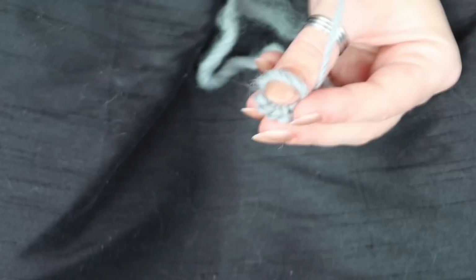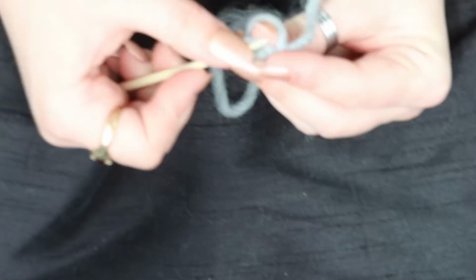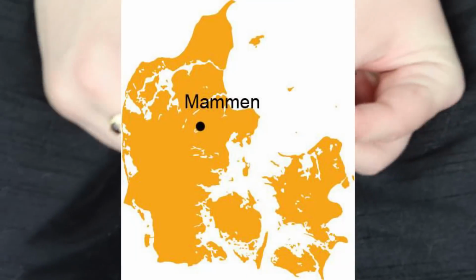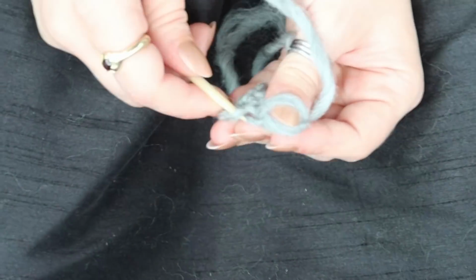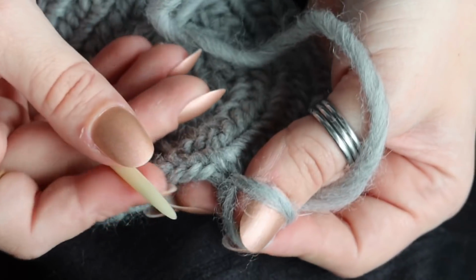From here on out, I'm gonna do Mammen stitches, which is a type of stitch based on clothing found on a man in a burial from like 970 in Denmark. I know it's not super clear here with the car moving a bunch, so let's try again a little bit later at a rest stop.